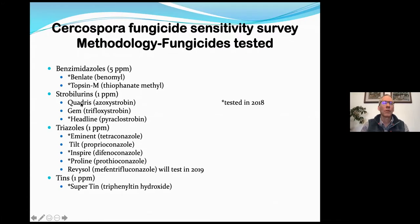Quadris, when it first came out, people did rely on it when we started seeing resistance to our benlate, and they relied on Quadris. But Quadris really is not very good on Cercospora, so people don't use that much anymore. Gem is about intermediate. It works okay, and some people are still using it in rotations. But Headline by far was best against Cercospora. And so we just typically will look at the Headline.